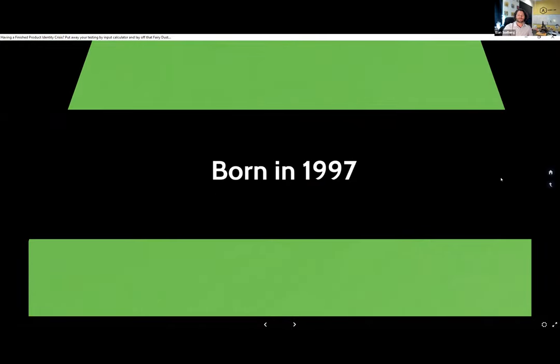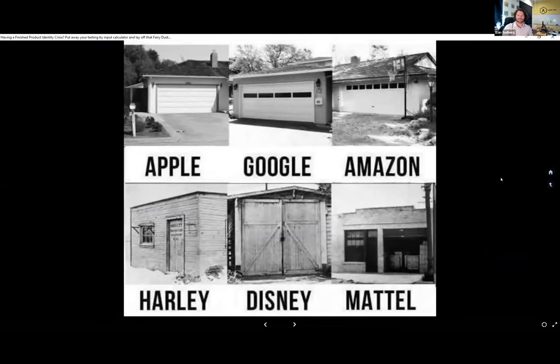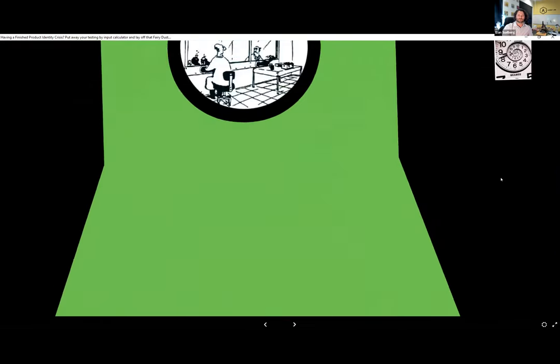Very quick history of Alchemist. We were born in 1997 as a tincture manufacturer who was testing their own internal ingredients, failed some material and tested it again, failed more, tested again, and became a lab by accident. Many of these fine companies started in garages. We started in a colonic irrigation room. It had good plumbing. Go figure.